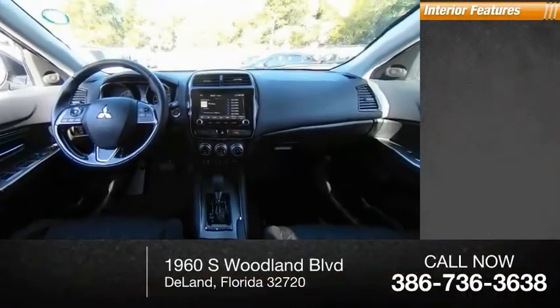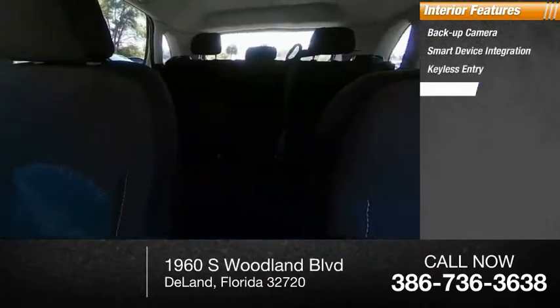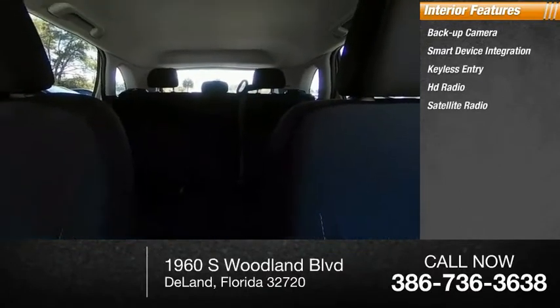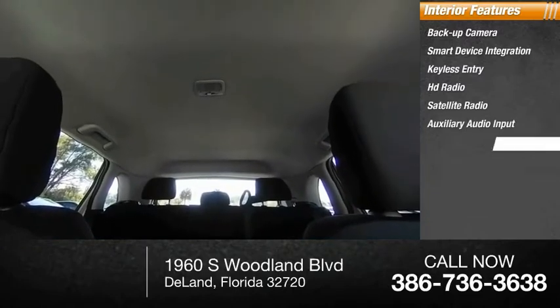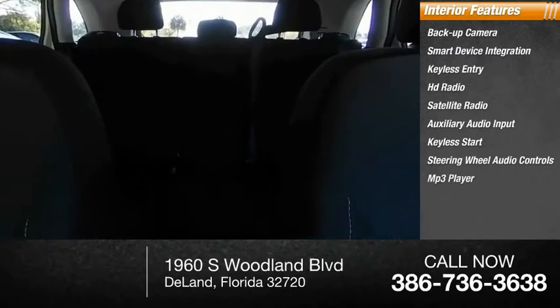Inside you'll find backup camera, smart device integration, keyless entry, HD radio, satellite radio, auxiliary audio input, keyless start, steering wheel audio controls, MP3 player, security system. Come take a test drive today.